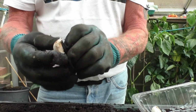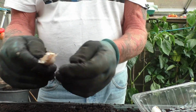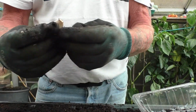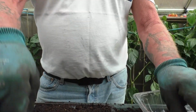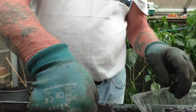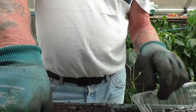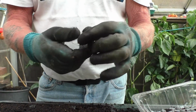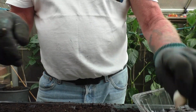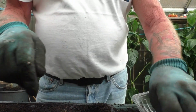It won't take a lot. You've got to remember, bottom end, where the roots come out of, not the tail end, bottom end. Once they get moist in that, they will work. There's a lot here, but a lot of them might not work. I usually get my garlic from the garlic company, and I just couldn't be bothered this year.